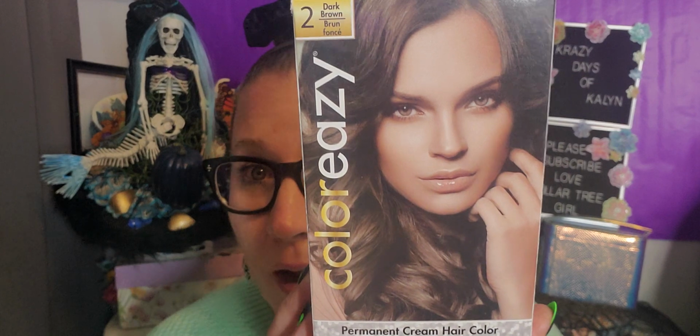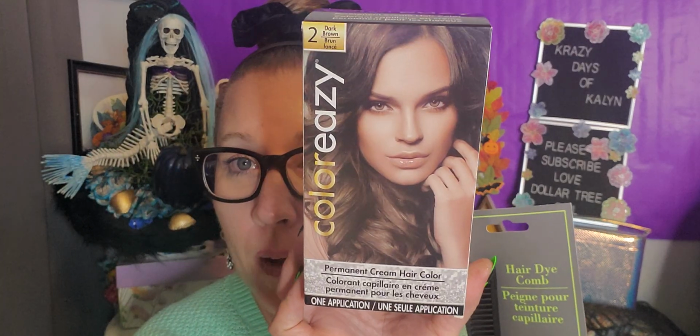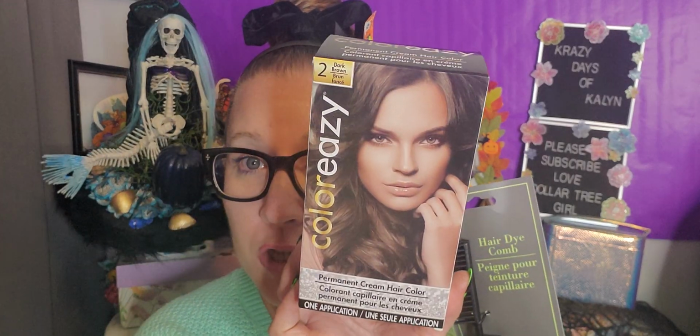So I found this hair color right here, which I really liked the color of. It's a goldeny brown, so pretty. I had never really looked at the hair dyes there. This is Color Easy, dark brown, permanent cream hair color, and it's one application. So I picked him up this so that he can dye his grays now that he's 18 years old.